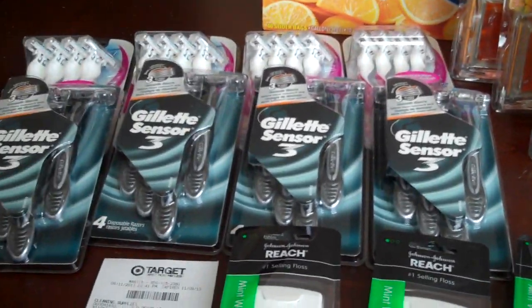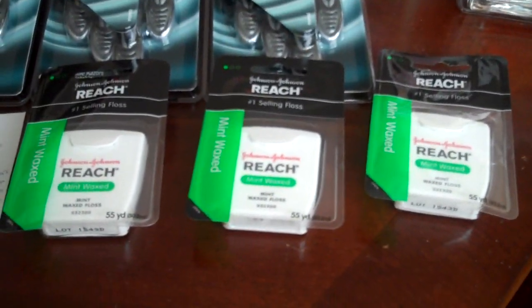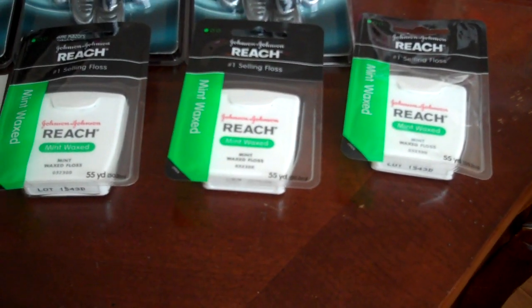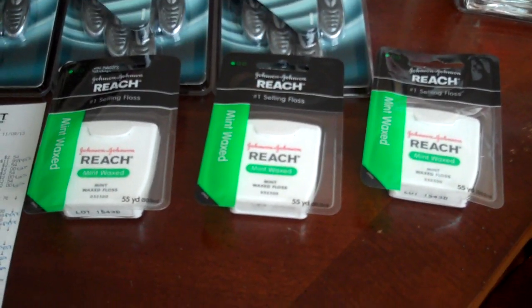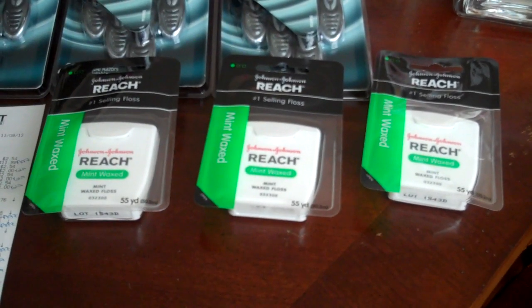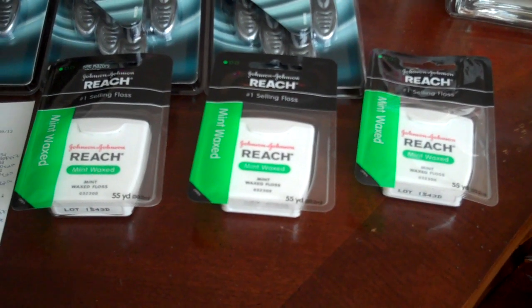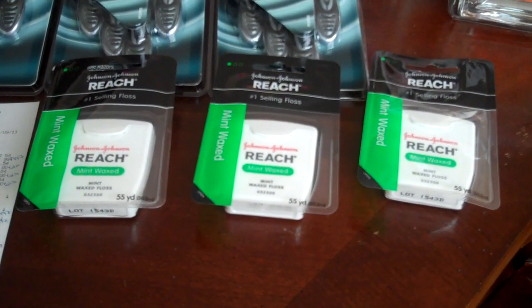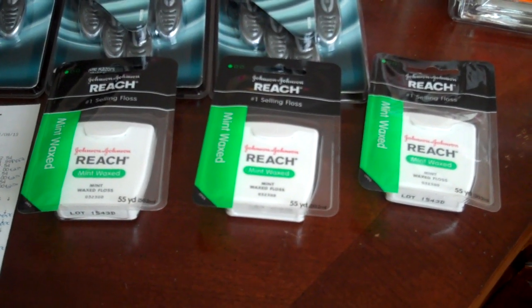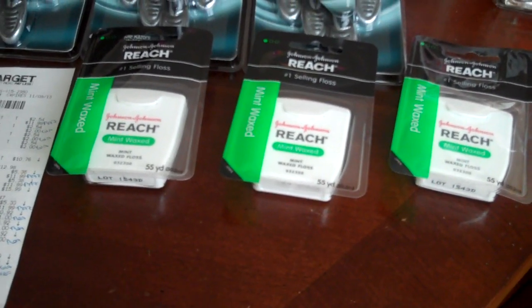I used that overage to go to, well, actually, I did get an overage on the floss too. Let me show you the floss. The floss at my store is 92 cents. These coupons are still available on coupons.com, $1 off a Reach floss. I bought 3 of them at 92 cents each. That totaled $2.76. I used 3 of the $1 off coupons and got a 24-cent overage with that.